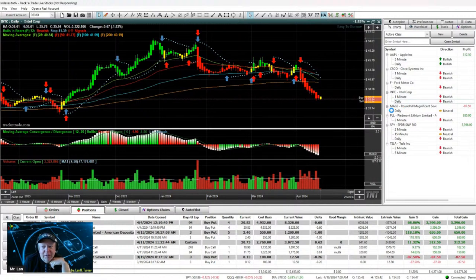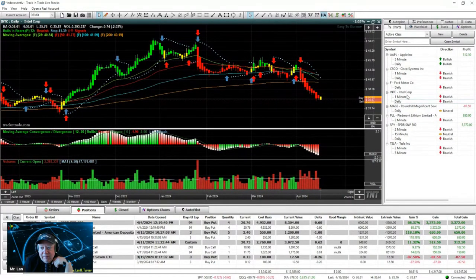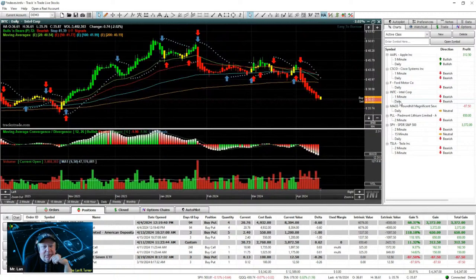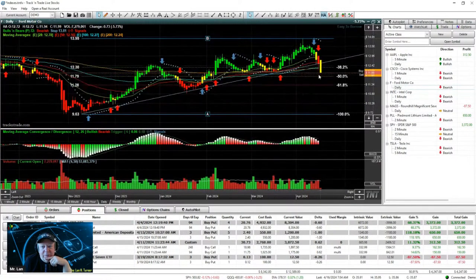My goodness, my internet is not very happy today. There we go. Oh, look at Intel, dropped like a rock. That's the daily chart of Intel. It just keeps cascading down. Look at that thing. Ford Motor Company dropping out of bed, coming back down, testing these areas of support.